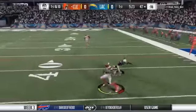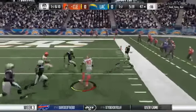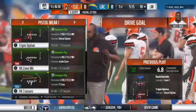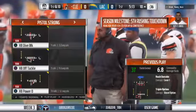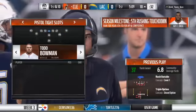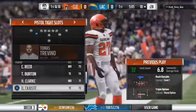First down. Scott. 20. And he's taken down, but not before reaching the 10-yard line. A big chunk of yardage there. 37 yards. I'm still an old-school football guy, and anytime you see a big-time running play, that fires me up.